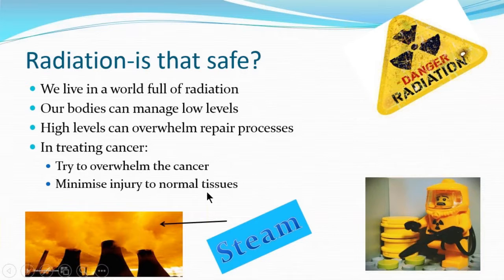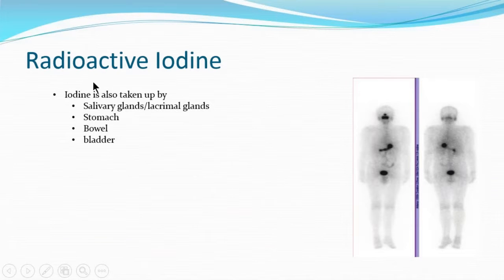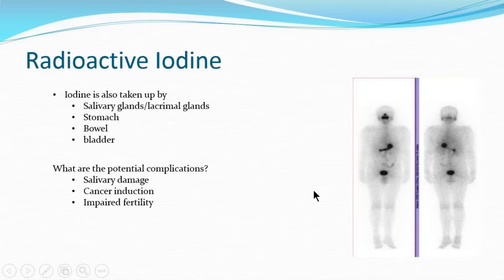It looks pretty scary. So as Di showed you, with radioactive iodine we get scans that have this kind of appearance. And you can see that you get uptake in salivary glands, in the stomach, in the bowel. You get excreted through the urine, so it's in your bladder. So you might think, well, when we're treating someone with radioactive iodine, are we going to damage all these other structures as well? Certainly salivary damage is a potential complication. Luckily for us, most of the other things there are pretty resistant to radiation, and it's very rare that we'll see any issues with that.